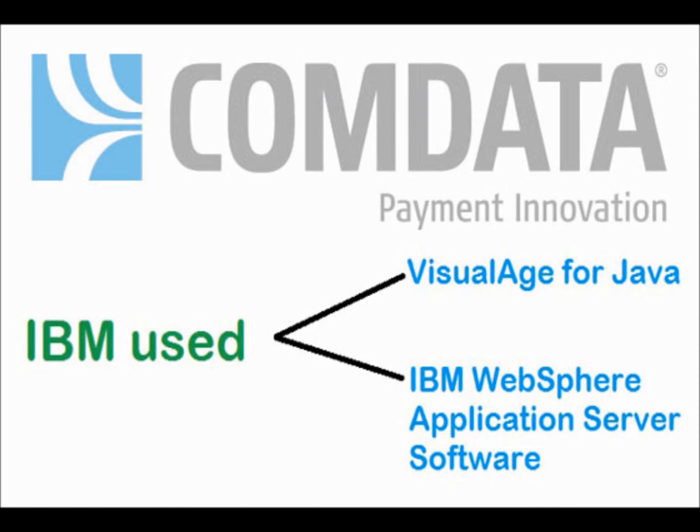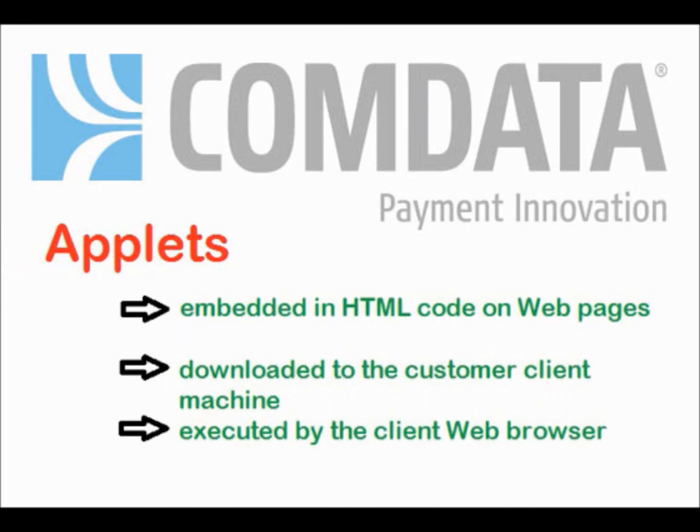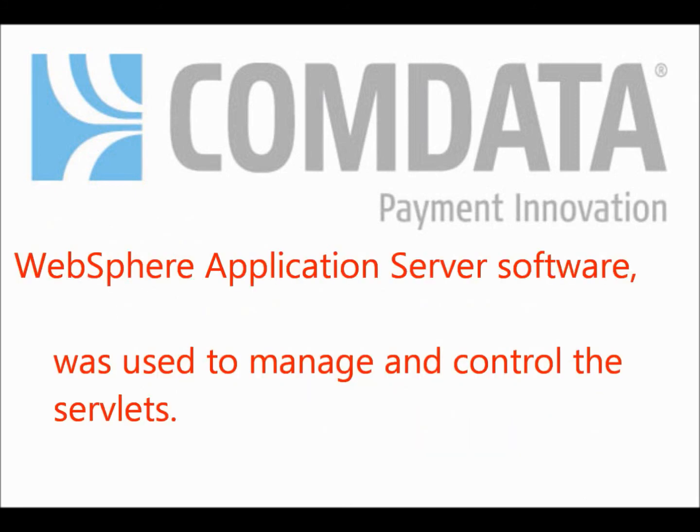to create servlets. Servlets are programming modules written in Java that reside on the server and expand the functions of the web server. Applets were embedded in the HTML code on web pages, downloaded to the customer client machine, and executed by the client web browser. The WebSphere application server software was used to manage and control the servlets.